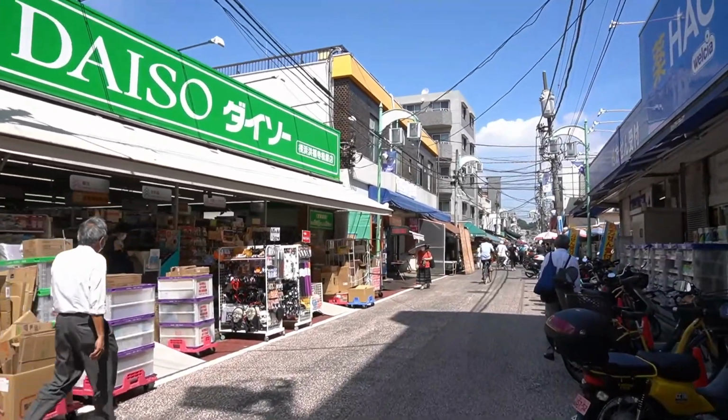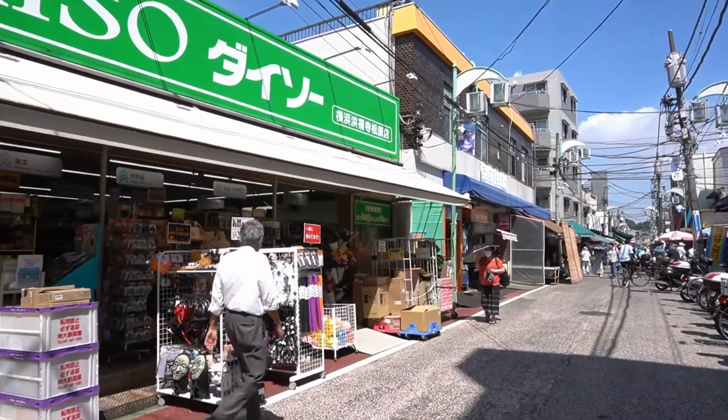There we are, everyone's favorite 100 yen shop. Daiso.